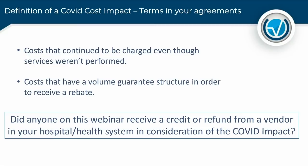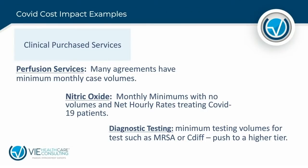And Rich is going to lead us off on some great examples. Under the clinical purchased service area, there are a few examples listed. Perfusion services always have a minimum monthly case volume. Nitric oxide, typically you'd see monthly minimums, and if there were no volumes, obviously you're paying for that. On the other side are net hourly rates, where a lot of our clients, and a lot of people in the industry, have gone to a net hourly rate based on historical volumes. But because of the treatment of COVID-19, this was one of the areas that really could be spiking, and you won't know for another month or two.